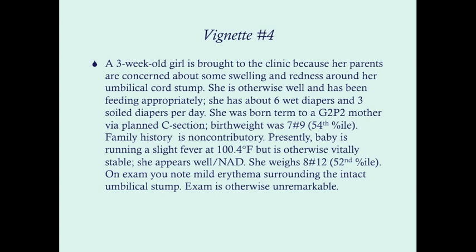Birth weight was 7 pounds 9 ounces. Family history is non-contributory. Presently, baby is running a slight fever at 100.4 degrees Fahrenheit, but is otherwise vitally stable. She appears well, is in no apparent distress. She weighs 8 pounds 12 ounces. On exam, you note mild erythema surrounding the intact umbilical stump. Exam is otherwise unremarkable.